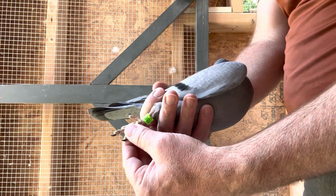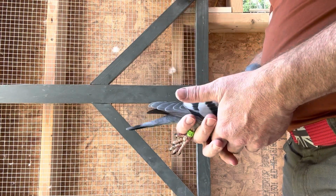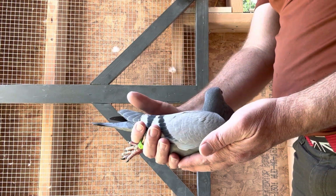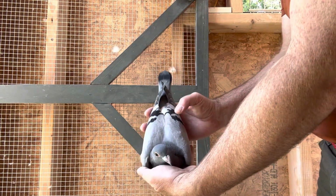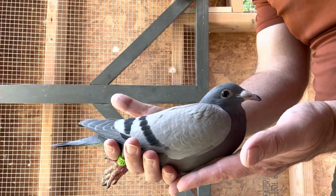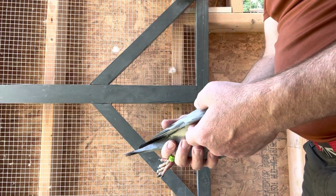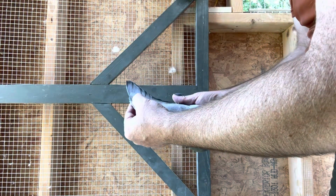156, Griffin and Aztec turquoise. Small little hen. Reminds me a lot of 62, the bird that I'm breeding out of. Beautiful bird. Great balance. Very short humerus right there. Strong wing.